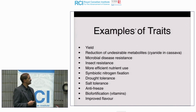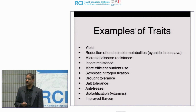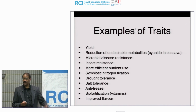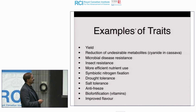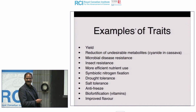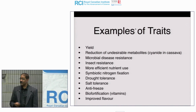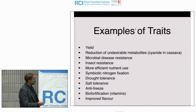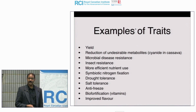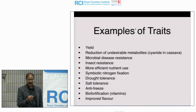Biofortification, can we actually get vitamins that are not present in certain food? Can we have it present so that you'll have a better nutritional profile? And then, of course, this really shouldn't be the last thing on the list, but improved flavor is something that's really important. And there's some people that are actually working on improving the flavor using a lot of molecular biology techniques, and then going back and using traditional breeding to make something that will be palatable to the public.